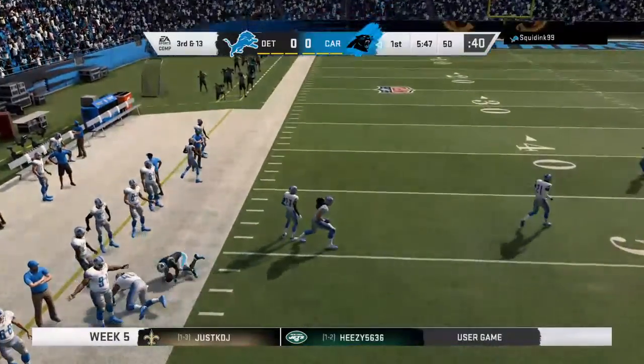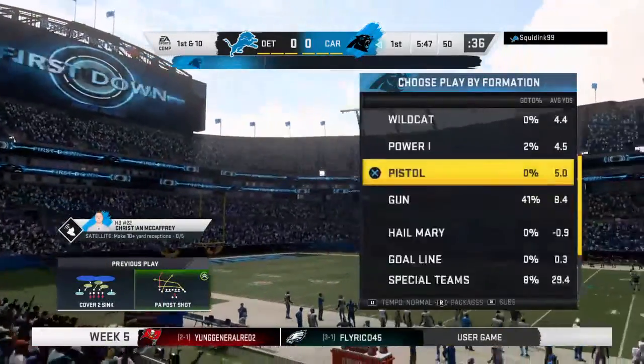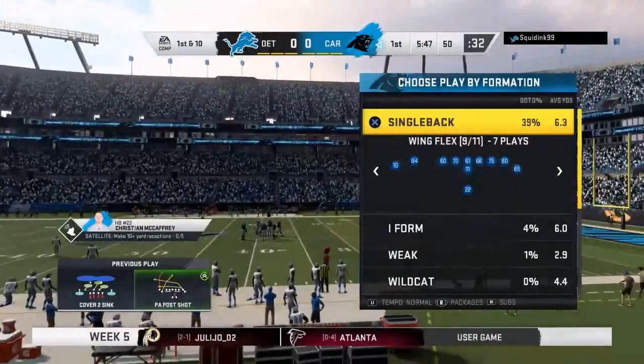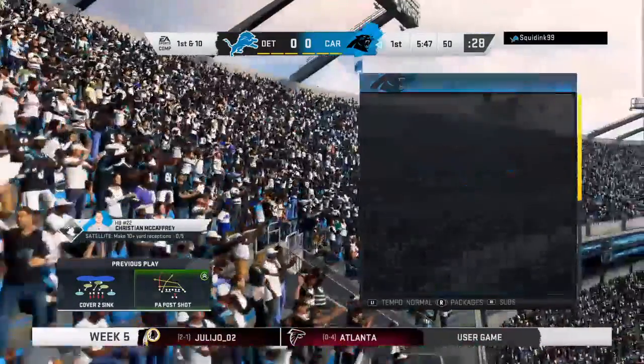Off-play action, King completes it to Samuel. A big third down conversion with a gain of 28 yards. And the Panthers first down, first and 10 at the 50-yard line.